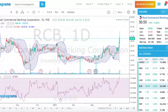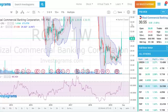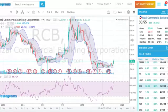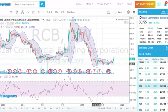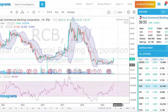But overall, let's evaluate the weekly time frame for RCBC. For long-term investors, you're at a good spot. This is already very cheap. Back in 2017, it even reached as high as 65. If you are one of those who may have purchased some shares at this level, I hope you have already added some more shares so that your average as a whole will slowly be reduced. But for long-term investors, you are at the right timing because we are in a very cheap level for this stock.